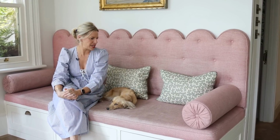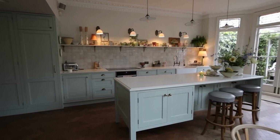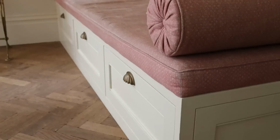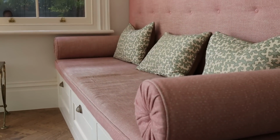So yeah, people lie in here, teenagers lie in here with a hangover. We sit here with a coffee and our breakfast, and it's a really nice aspect because you can see the island, you can see out to the garden. The dog sits here. It's very well used. I love bringing some soft additions to kitchens with so many hard surfaces, so it was a nice opportunity to bring in some colour and fabric.